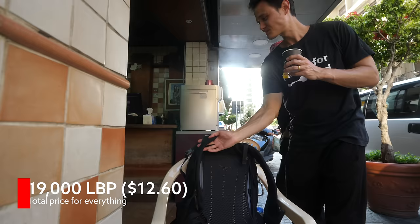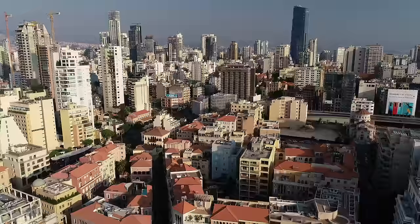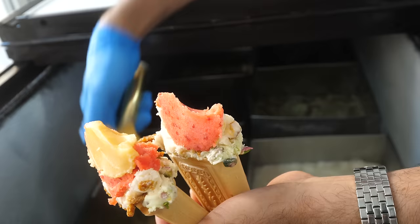Oh yeah. There's some seriously next level baked goods. We're on our way next to a legendary, unique Lebanese traditional ice cream.